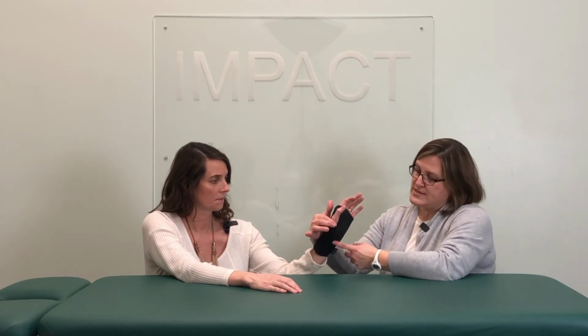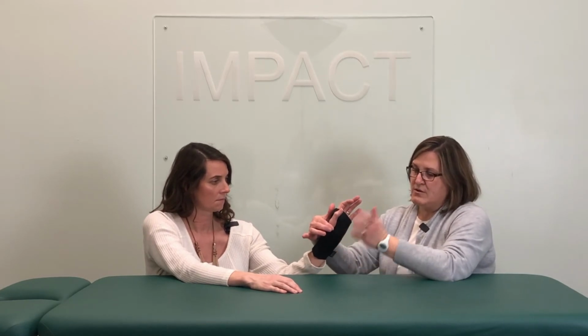So yes, this is a Velcro closure. This is just one sample, and you can see the thumb is open here, but you can also see that it bends the wrist backward. What that does is it takes pressure off of this area of the wrist. This is what's happening in carpal tunnel. There's a lot of inflammation there, and it puts pressure on the nerve and the tendons that go through there. That's what causes all the problem. So this helps relieve the pressure. And then there are also some stretches that can be done as well. I'd be happy to show you those. Awesome.